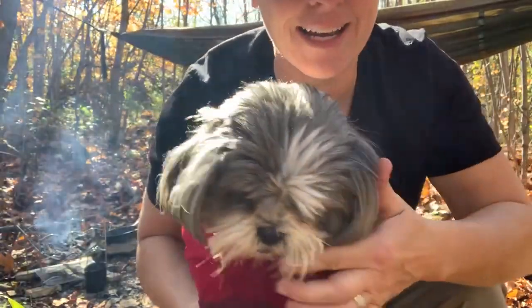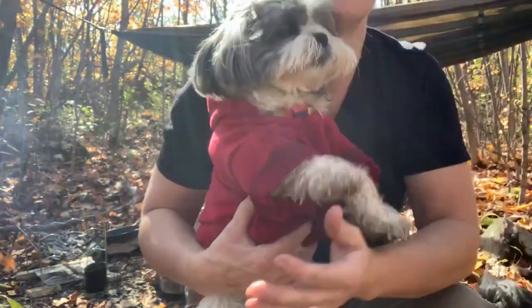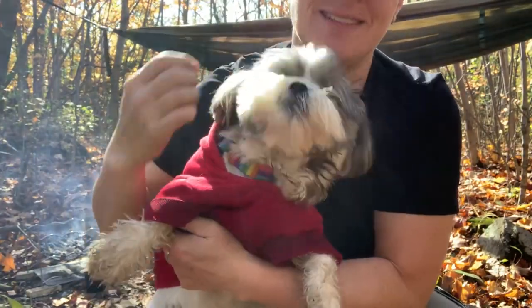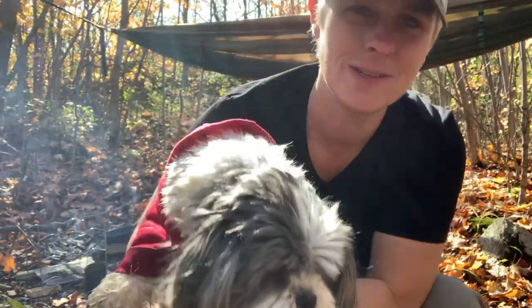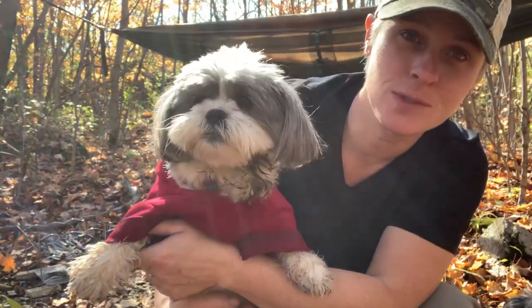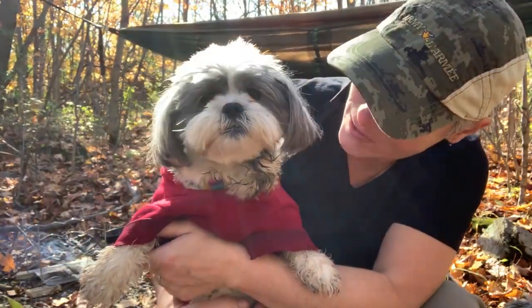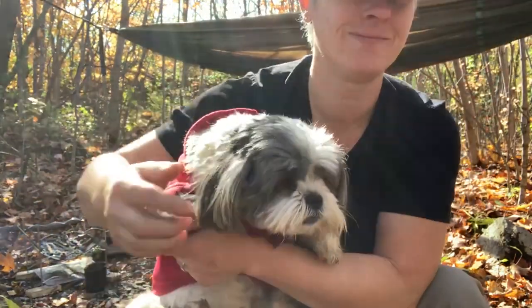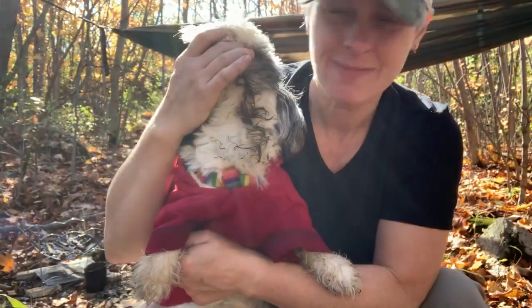This is not fun. See, this is what happens when... Ugh, she rolled in something. This is what happens when you take a Shih Tzu that thinks she is a black lab to the bush. You're all dirty. Now I have to bathe you. Yuck. And it's stinky.